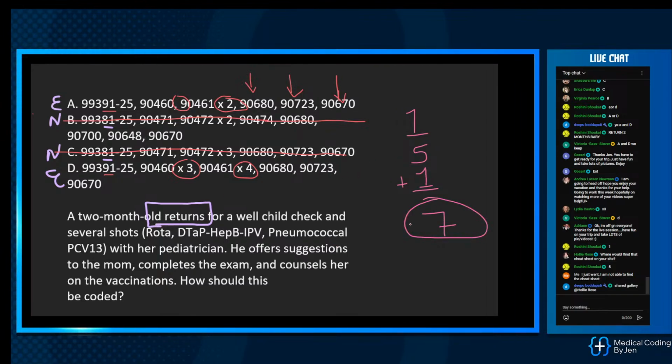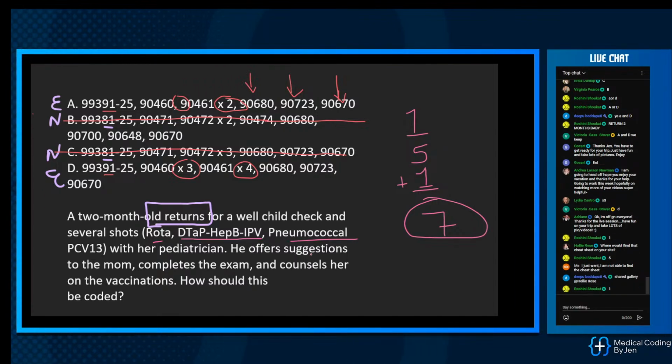How many syringes did you have? You had 3 syringes because you have 3 vaccines being ordered. 1, 2, 3. Or right here, 1, 2, 3. So you minus that, leaves you 4. That's the number for your second code. The first number is how many syringes we're going to use or how many CPT codes we're using. And that's how you come up with the 3 and the 4 right there. So you know your answer is D with this one. Is that as clear as muddy water?